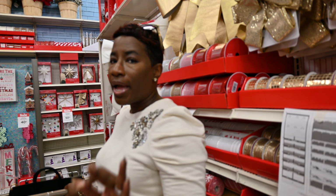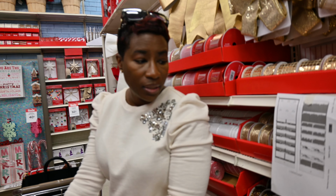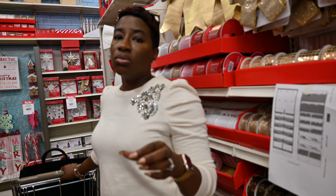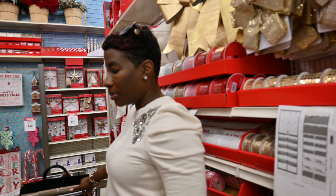I never have deep burgundies, the colors that I used last year, like cranberry. Y'all didn't see, I didn't show y'all my main tree on YouTube, but we're gonna do it together if I decide to go with that same thing. They don't have that deep cranberry color in here, or really in a lot of places.